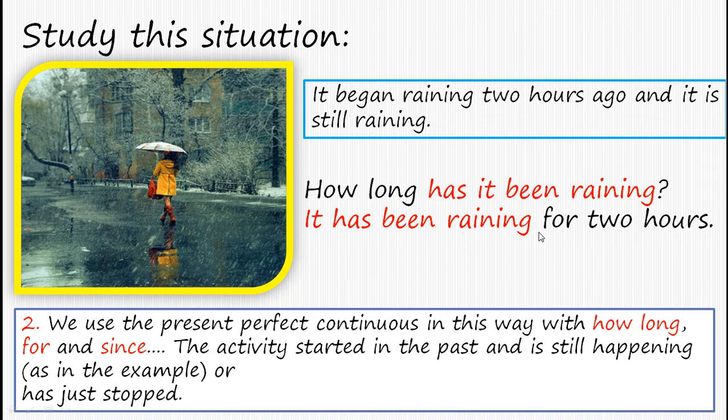So this is the second use of a present perfect continuous. We use the present perfect continuous in this way with how long, with for and since. So the activity started in the past and is still happening as in the example. مثل هذا المثال الحدث بدأ بالماضي ولا يزال مستمر.